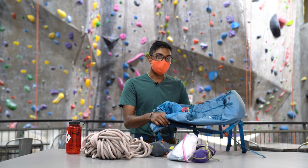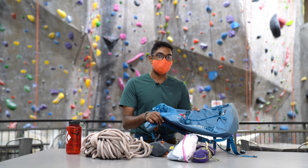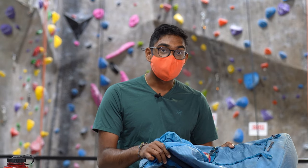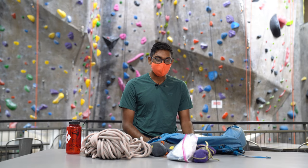I got this bag as a gift when I first started climbing, like quite a few years ago. It's technically like an ice climbing bag. I don't really do ice climbing yet. That's supposed to change this year. It's a super cool bag, and it's really great at carrying stuff around.